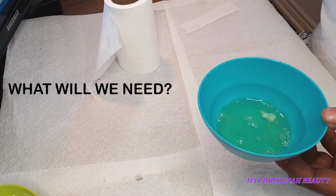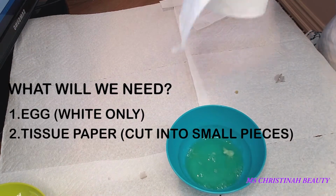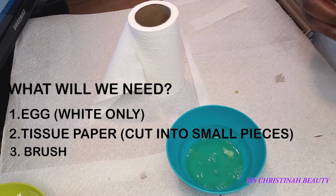So I went ahead and separated the white from the egg yolk, and I'm also going to be using a tissue and a brush. So I'll be focusing on my T-zone because that's where my problem is. So I'm just gonna go ahead and apply the egg white. I'm going to take a tissue.